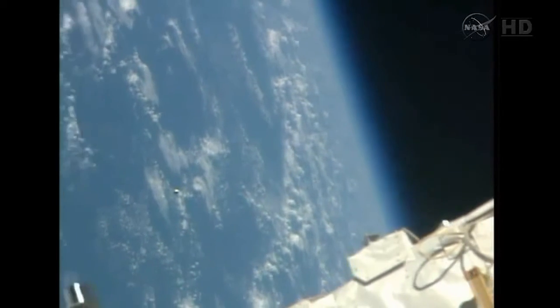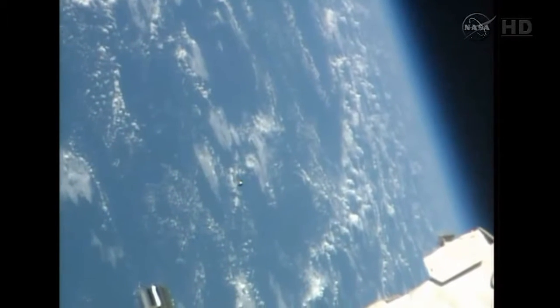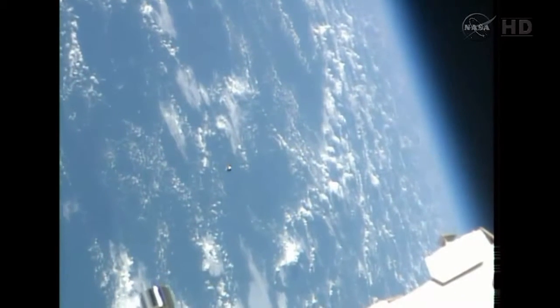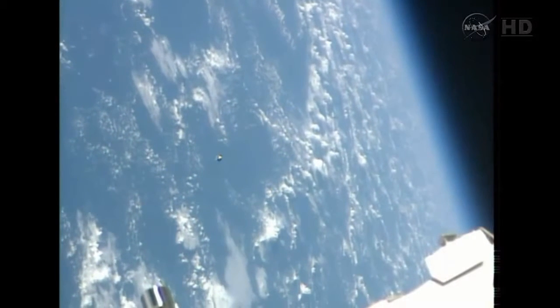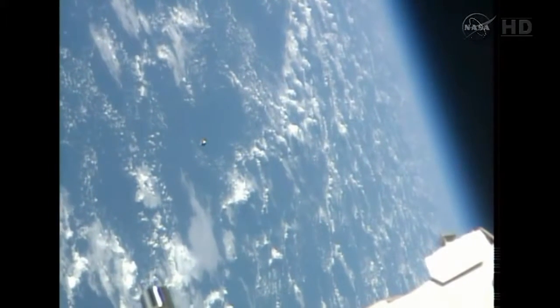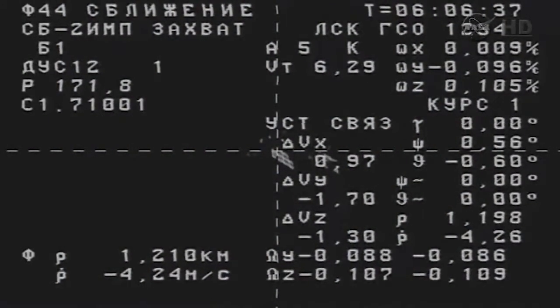A small speck in the middle of the screen, as the teams here on the ground adjust the cameras to get a better view. It's continuing to move in closer to the space station. Everything is nominal, getting into position for that fly around. Then everything switches off. So the RAU test has been nominal.